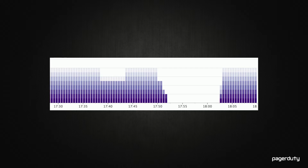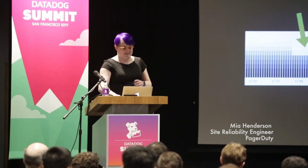So this is a service interruption that happened on our production infrastructure, and it delayed some notifications. It's a very scary graph, but the worst thing about this graph is that you can see that we had advance warning of the outage, and we didn't avoid it. I'm going to talk about how this happened and how we prevented this from happening again by using Datadog.